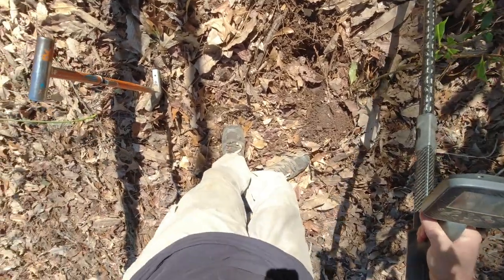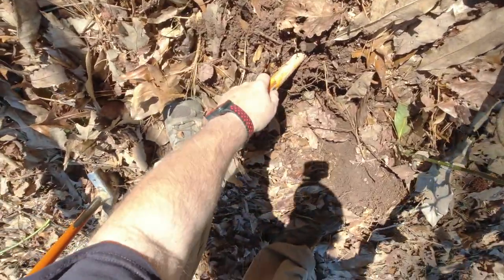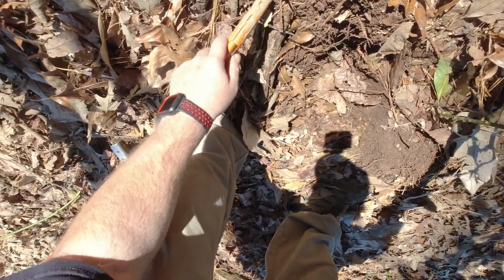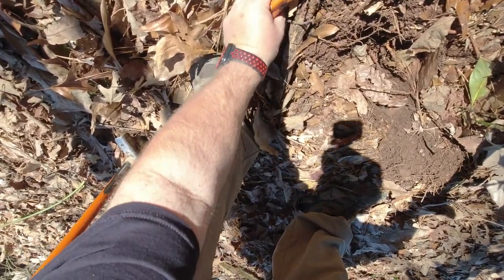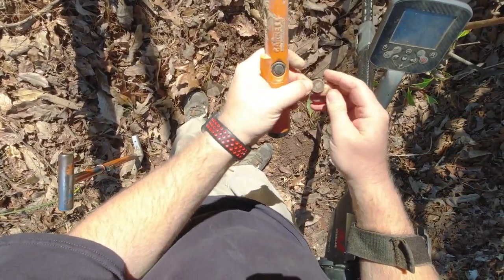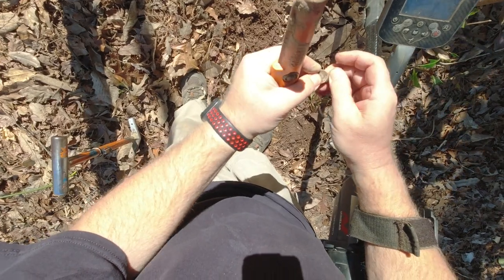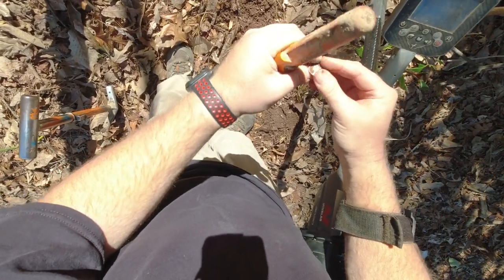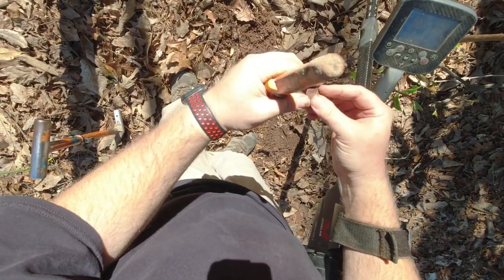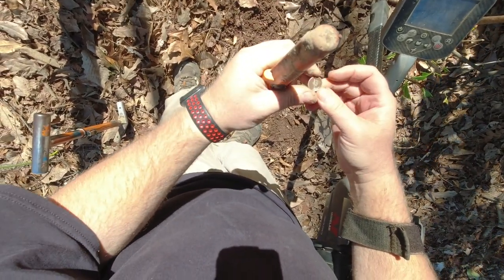Seems like it's out of the hole. There it is. And that's a silver Mercury dime. I have no idea what the date is, but there we go. I'll take it.